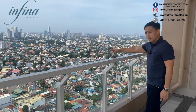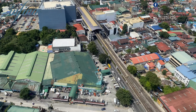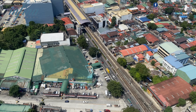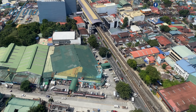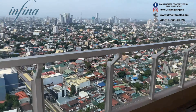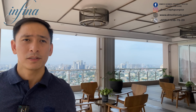And dito pala guys, this is the LRT, no? This is the LRT station. Ayan. So, doon sa red, may red na bubong na nakikita nyo, that is the Anonas station. So, magkakaroon tayo ng subway station dyan. And dito sa kabilang side, guys, I'll show you naman yung isa pa natin project dito na under construction.